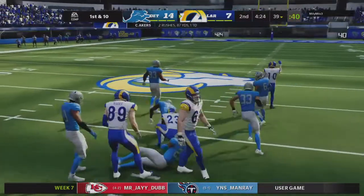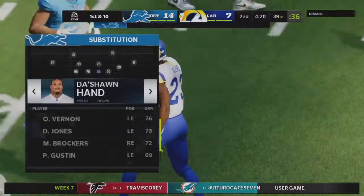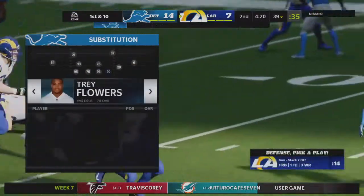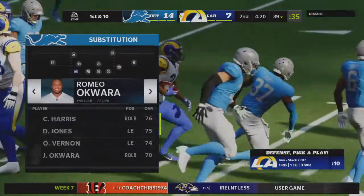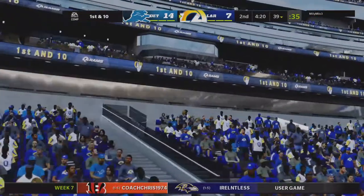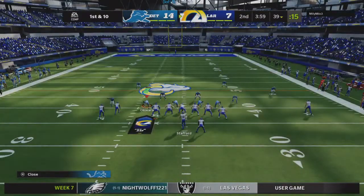A good run there to start the drive. 13 yards, first down. Well, he's broken off some big-time runs here in this first half. Yeah, and let's just face it. When you go into a game, you think you've got the plays that are going to work. But when you actually get out there and they're starting to happen, your confidence rises. And he's running with terrific ability right now.